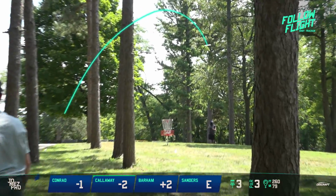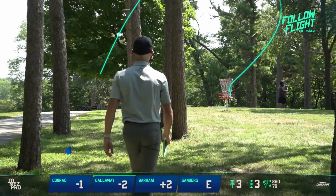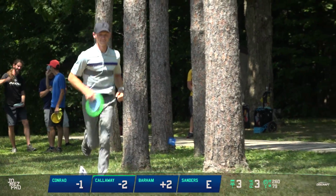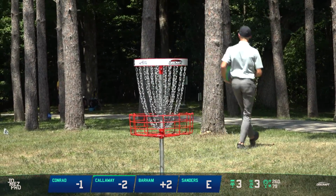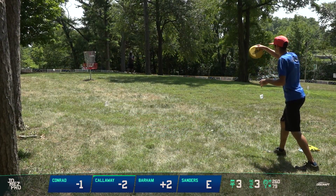FollowFlight on a putt. Look at that. I've never seen that, Paul. Me either. That was 80 feet, Paul. That's from some range right there. A FollowFlight on a putt. That might be a Jomez first. Benjamin Callaway. Yes. Good for Ben. And look at that little skip there. Yeah. I mean, you said he's here for business, and he's not messing around.